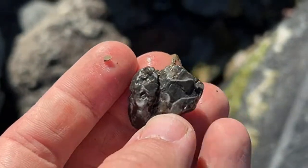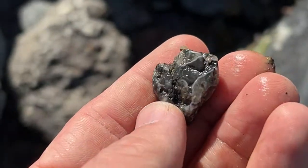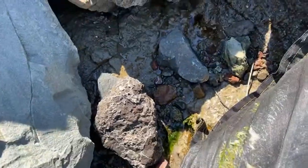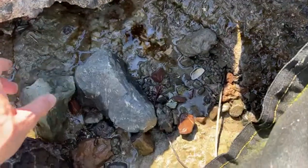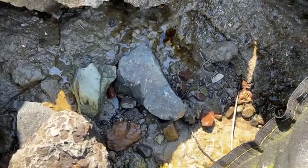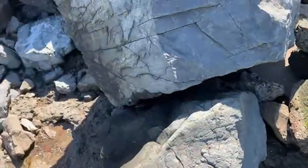Maybe rhyolite and chalcedony? No, I don't know if that's rhyolite. What is that? Looks like basalt or rhyolite or something. Some very interesting colored rocks in here that I am just not used to. I've got to learn that California geology.